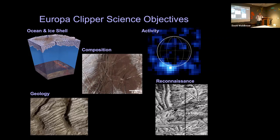We want to understand the ocean and the ice shell. What's the interior of Europa like? We want to understand the composition. What's that dark stuff? What does that tell us about the composition of the ocean and potential habitability? We want to understand the bizarre geology on the surface. And what does that say about where there is liquid water and the history of Europa and how Europa works? But there are a couple, oh, sorry, I said 4, there are 3, that was 3.